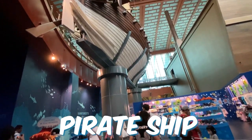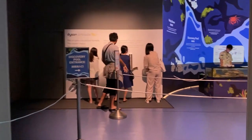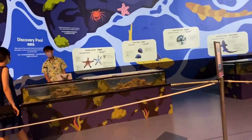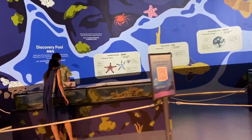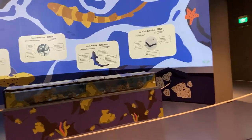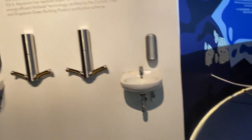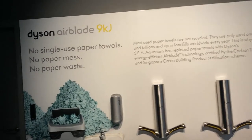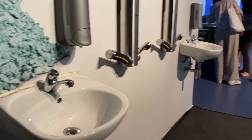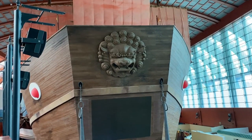And just when you thought it's over, you'll see this discovery pool. In this discovery pool, you can actually interact and feed some of the animals. But before doing so, they highly encourage you to, of course, wash your hands. And since they are not promoting the use of paper towels, they would like you to use this Dyson air blade, which makes you feel like you're inside a washing machine. So that's where you wash your hands, and that's about it.